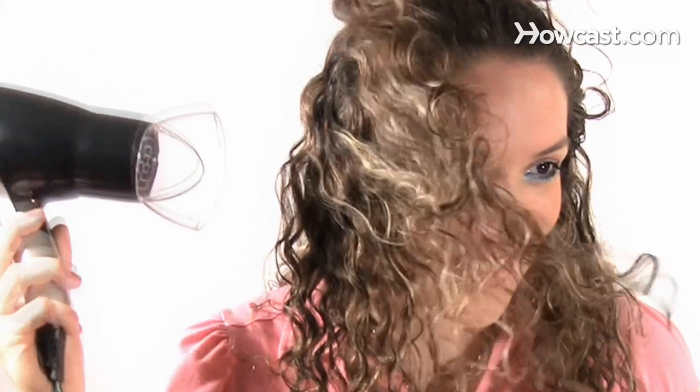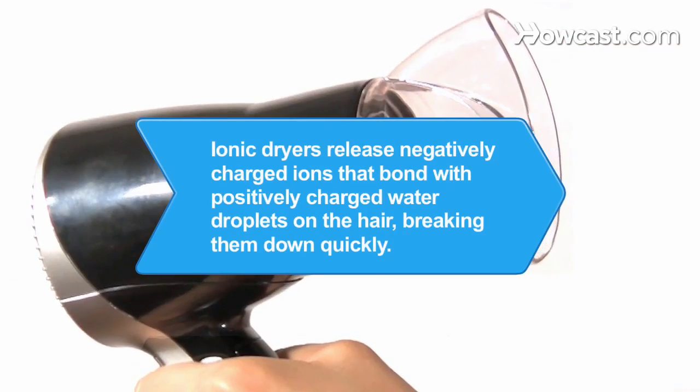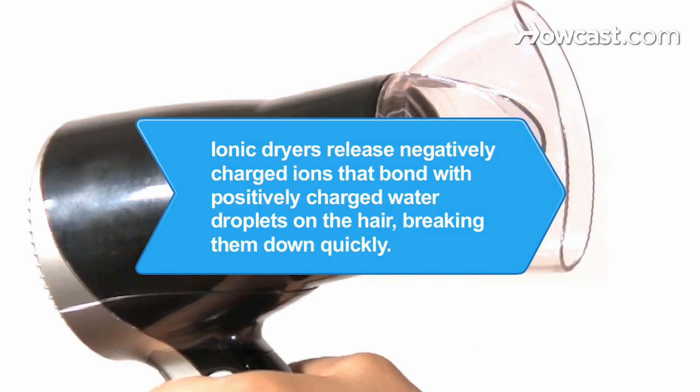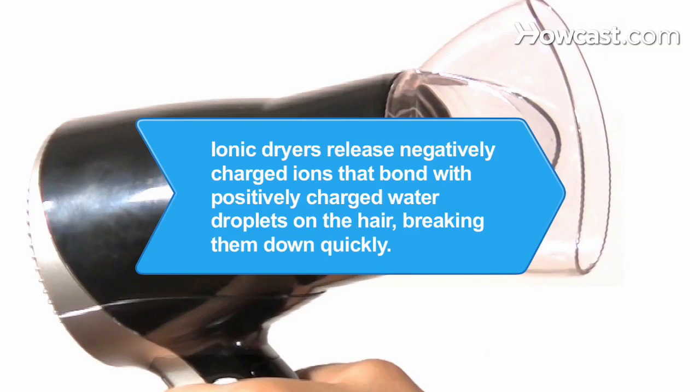Did you know? Ionic dryers release negatively charged ions that bond with positively charged water droplets on the hair, breaking them down more quickly.